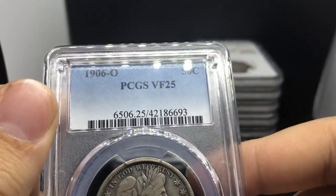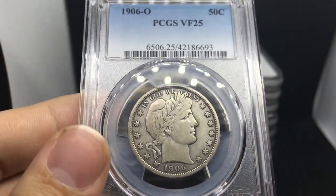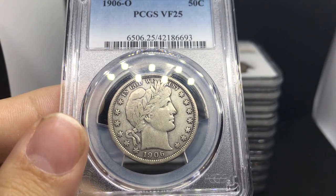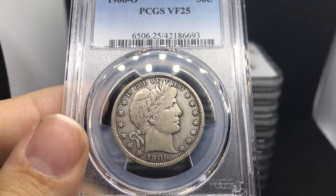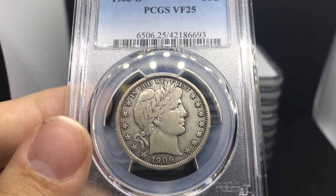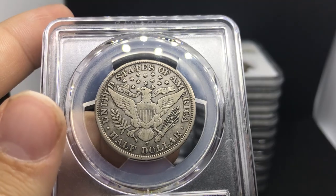This is a 1906 half dollar. What I learned from our friend is that he likes to collect original Barbers. An original basically means it circulated very nicely. It wasn't too beat up. What I'm saying is that it has a story to it that doesn't leave it all bruised and beaten up by the time he has it.